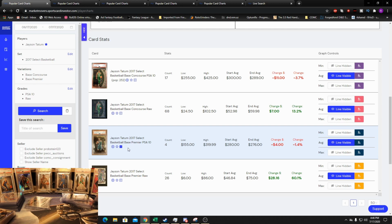PSA's website has been really jacked up the last week in regards to pop count. Last I checked, it is in the 70s on this card. And you can see only 4 have sold in the last 30 days. And we all know how hot Tatum's been. Look at the end average on this card. $276. This should not be cheaper than this. These are way harder to find.